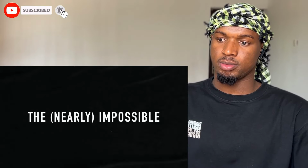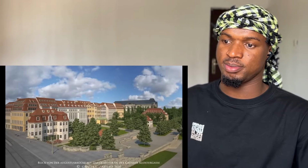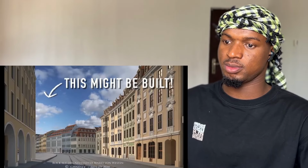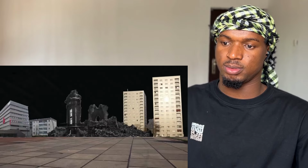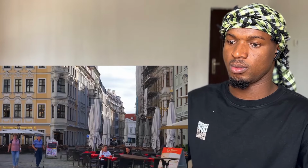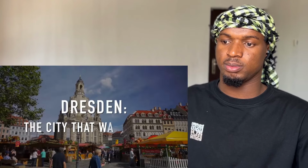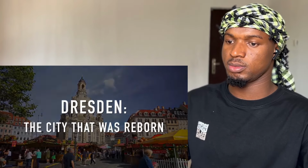This absolutely stunning German city was almost completely destroyed by a gruesome firebombing in World War II. But the nearly impossible happened and it went from this to this. And even more beautiful buildings might arise from the ashes. After the war, the city was almost turned into yet another soulless, concrete wasteland like some other German cities. But instead, thanks to some fierce local citizens and developers, they were able to rebuild the heart of this city and restore it to its former glory. This is the story of the rebirth of Dresden.